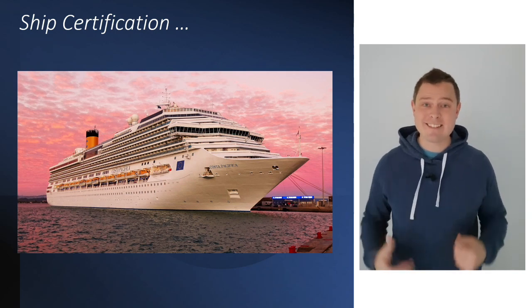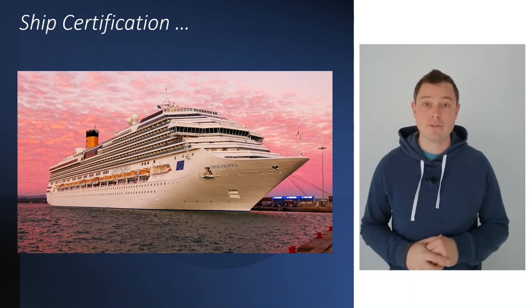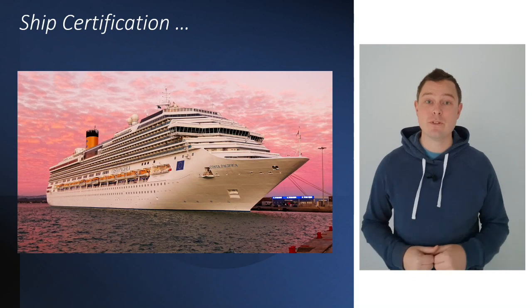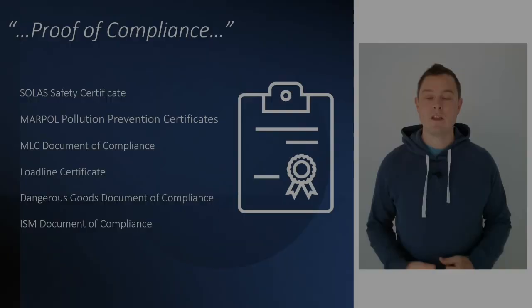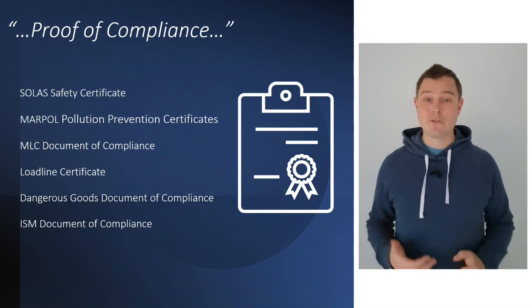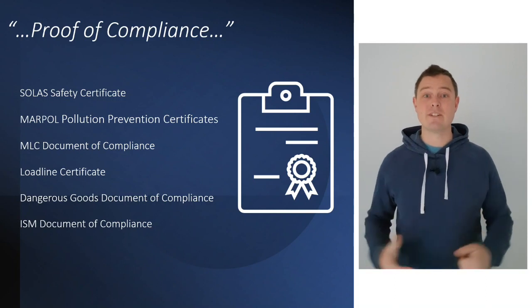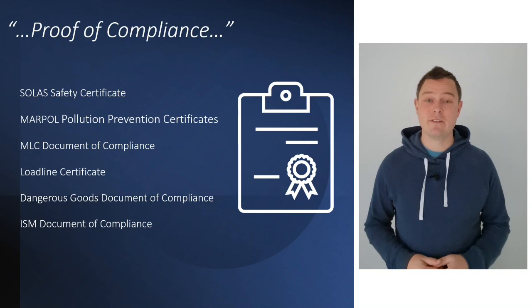Without valid certification, ships are not allowed to sail from port. It's a criminal offence for a captain to leave port knowing that their certificates are out of date. A certificate is proof that the vessel complies with marine legislation. Each piece of legislation generally references either a certificate or a document of compliance.